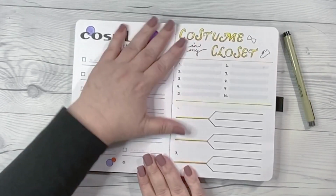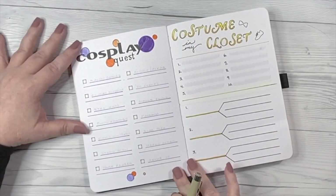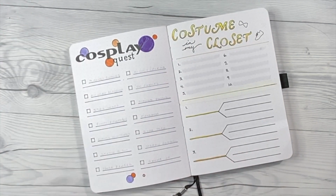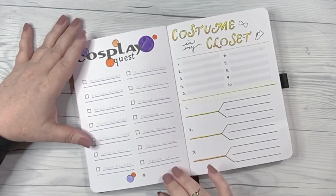Cosplay Quest is a costume scavenger hunt. Play this at a Halloween party or while you're handing out candy at your door to see if you can identify one costume from every fandom on the list. Most of the options are pretty standard, but I threw in a couple wild cards to make it a little harder.